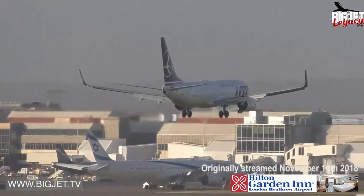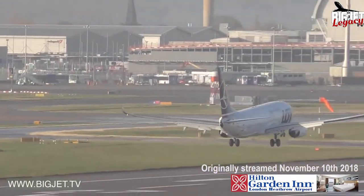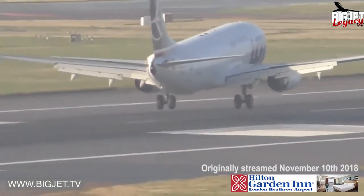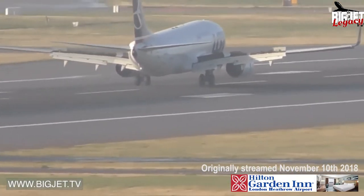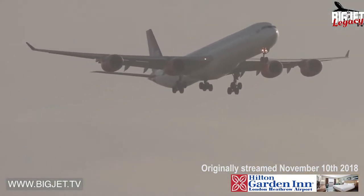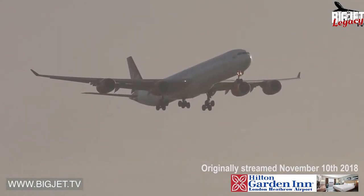I've got a 346 inbound right behind it. Thanks for that, GP. Piero Davis, good name, the crow's nest. Like that. Oh, the gracious swan, as we call her. A346.